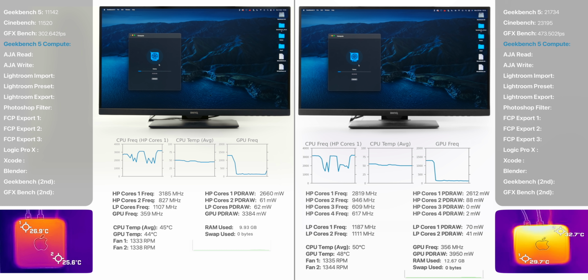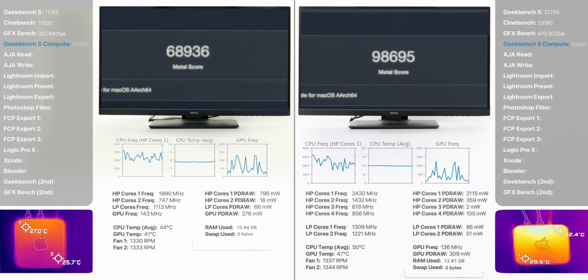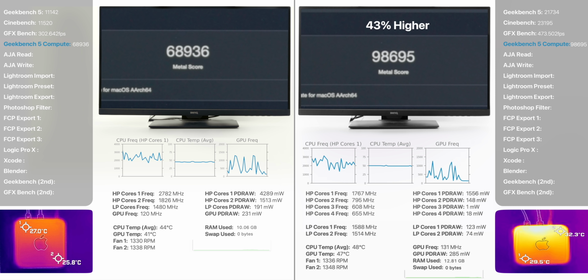We also ran Geekbench Compute to see if the results would be similar, and yes, they were, with the M1 Ultra only scoring 43% more, so that is even worse than in GFXBench.